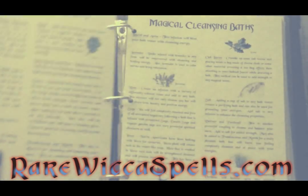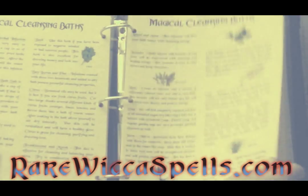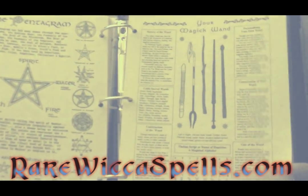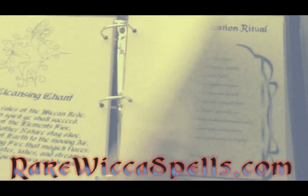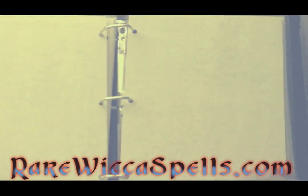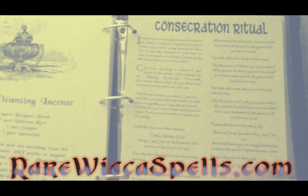Cleansing and consecration rituals, magical cleansing bath, what the pentagram is, your magic wand, what to do with them, cleansing chants, cleansing with smoke, lots of all-purpose spells and rituals in this book.